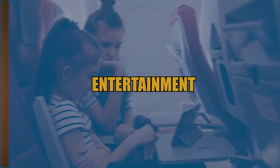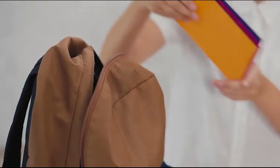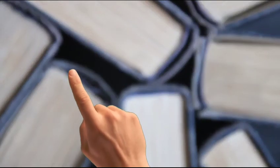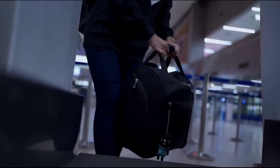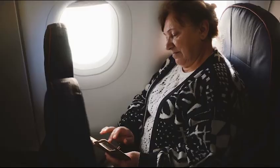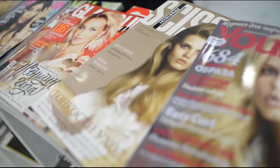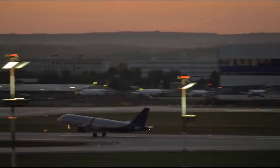6. Entertainment. If you don't think that simply staring out the window will keep you entertained for the entirety of the flight, pack a book, a magazine, a game, or some other form of entertainment. However, you should avoid bringing large hardcover books because they will make your bag heavier. Instead, consider stocking your e-reader or audiobook library. However, you should bring a magazine for takeoff and landing because all electronic devices must be stored under the seat in front of you during those times.